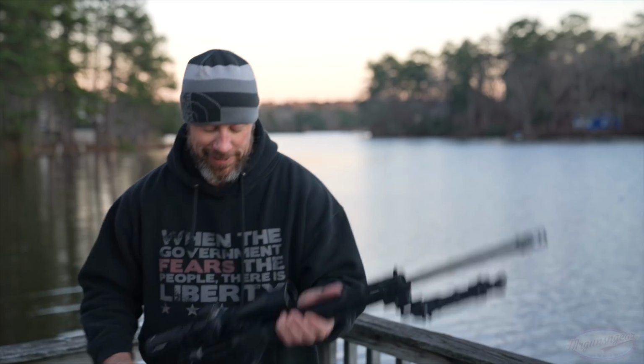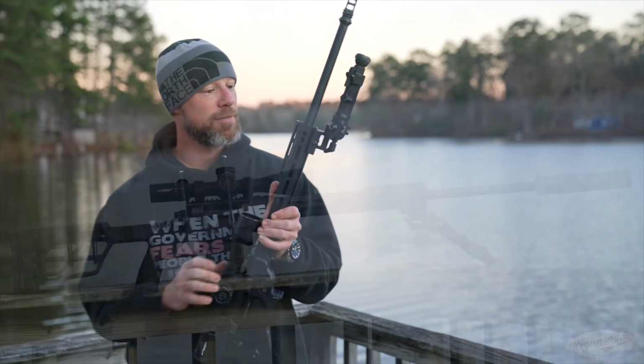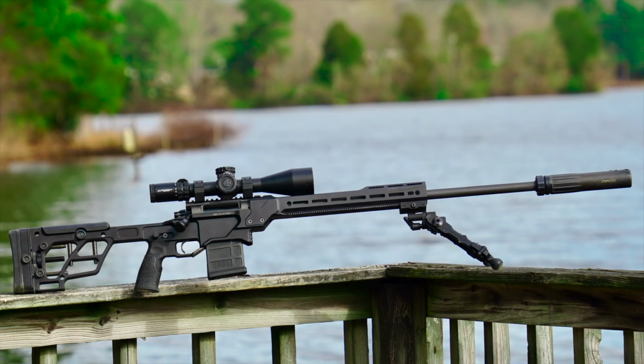Now with that, these are in absolutely no particular order. So we're just going to start out with the one that is on top of the table here. This right here is the Daniel Defense Delta 5 Pro. It's very expensive, so that's one of the downsides of it, but it's phenomenal.